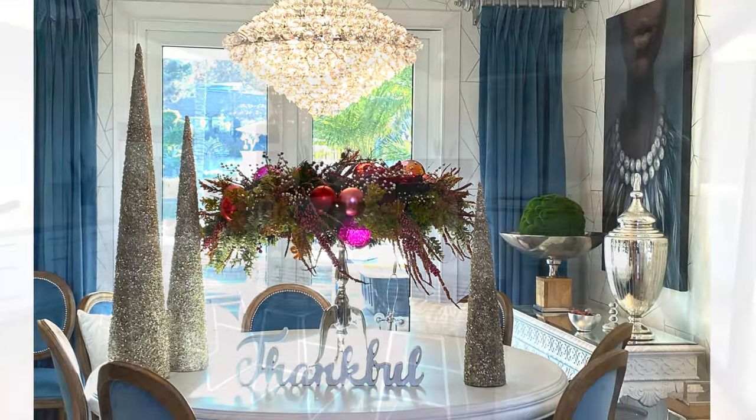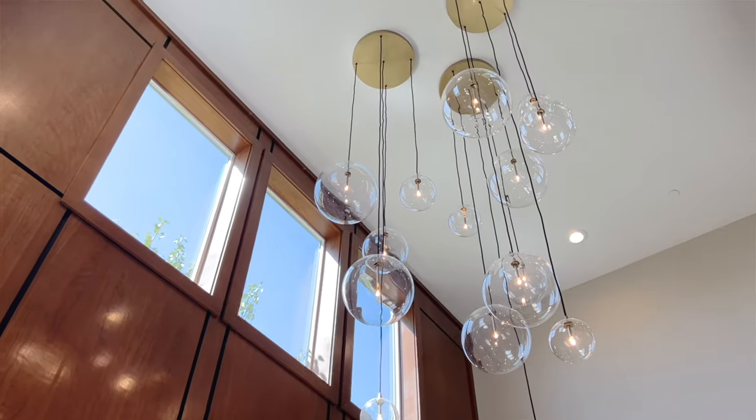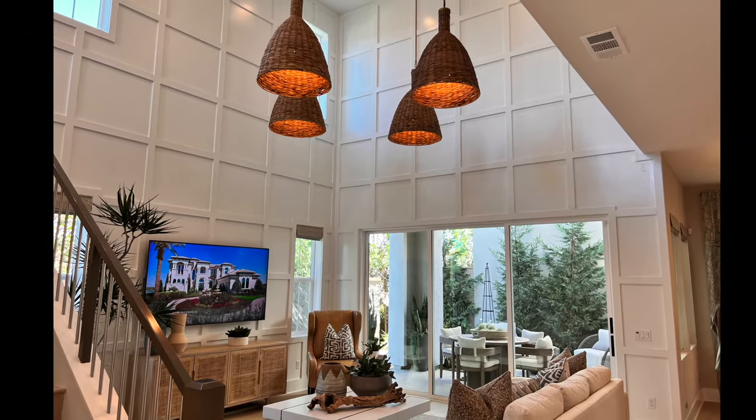Next tip, statement lighting. Add a chandelier or focal point or a pendant lighting, something that gives a room a wow factor. Oftentimes we choose lighting at the end, but it should be part of your design consultation. It should be part of the design element that you're trying to create for the room.